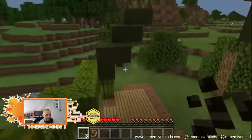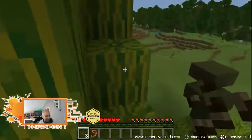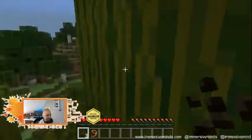Barry, what do you think of that? Have you ever wanted to climb the beanstalk? Well, now you can. This is magic, right? This is one of my favourite worlds to build. I love this stuff.